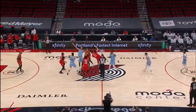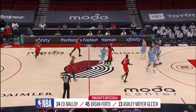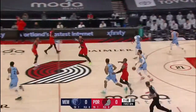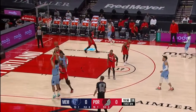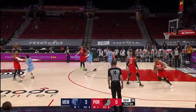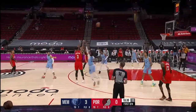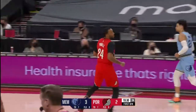Nurkic and Tillman to tip. The Blazers control as Powell rips it away from his former teammate at UCLA, Anderson. Anderson, the three from outside is good. Anderson, while not that, he's definitely respectable. Norman has been very good from the three-point line throughout his career. Here he is attacking the paint, though. Powell, the offensive rebound, puts it in with the left for the Blazers' first points of the night.